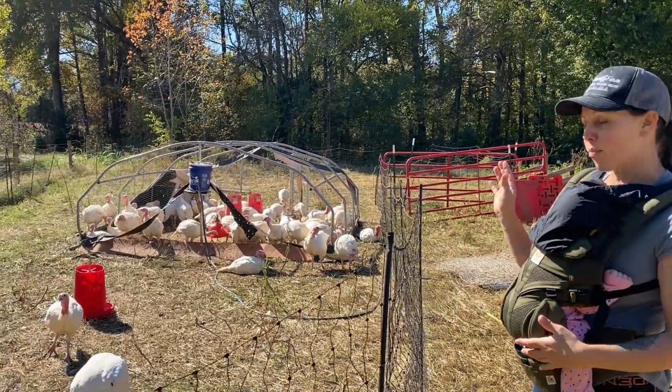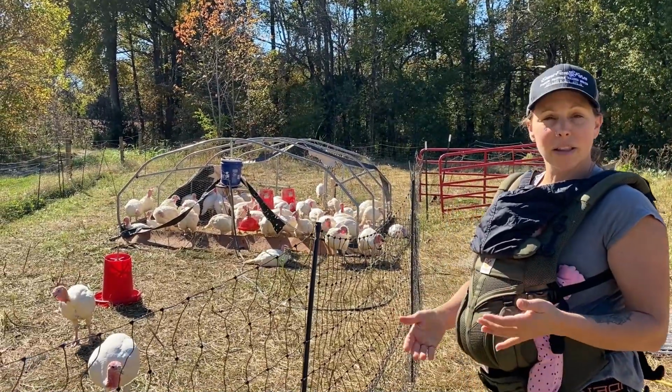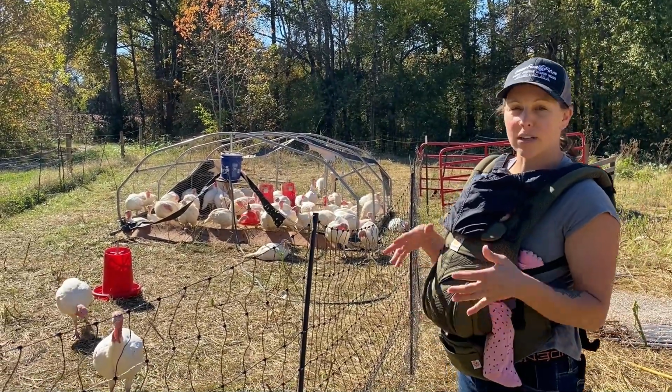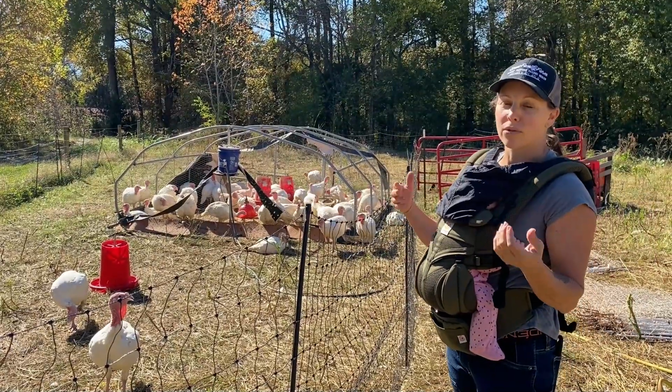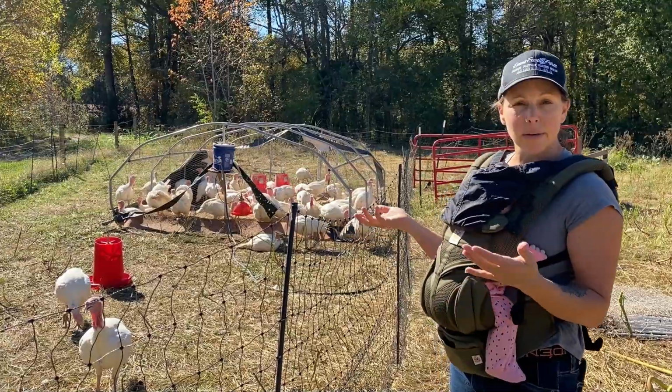We do a broad-breasted white turkey, your standard kind of commercial breed turkey, but they stay hardy. They do well on pasture. It's a turkey size and shape that customers are used to seeing as well versus some of your heritage birds. They're a quick grow out.